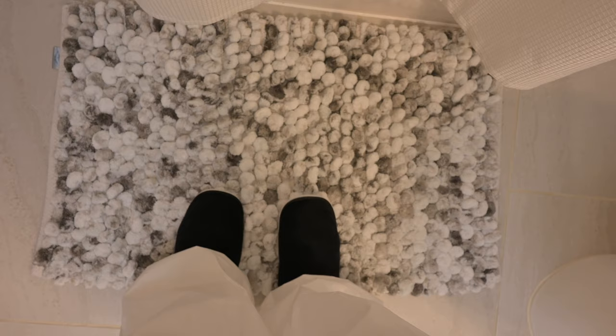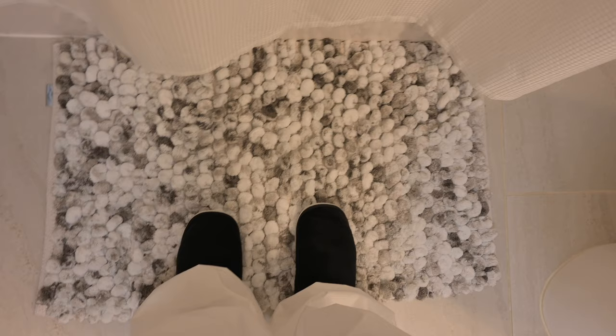I went on my face. Moving on, right along over here, we have these comfortable bathroom mats so that we don't slip whenever we get out of the shower. So this is what the shower looks like.